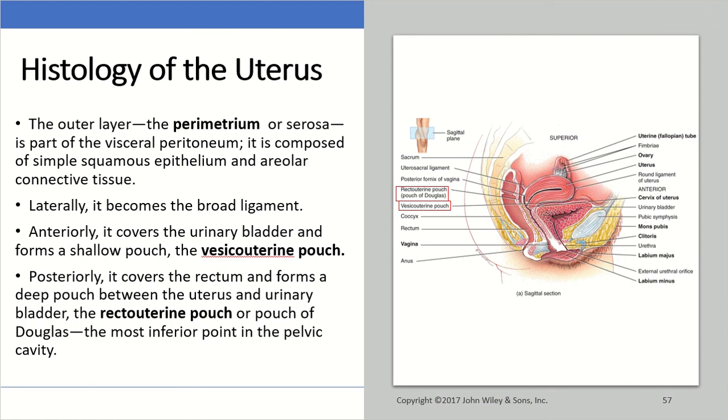I don't know who Douglas was that he had the unfortunate luck of getting his name assigned to this particular pouch, but I guess he's marked down in history forevermore.